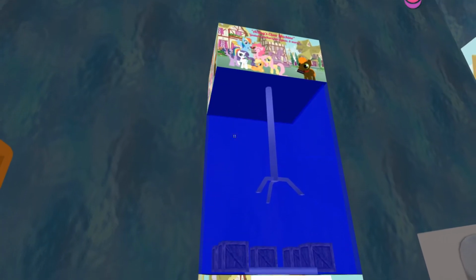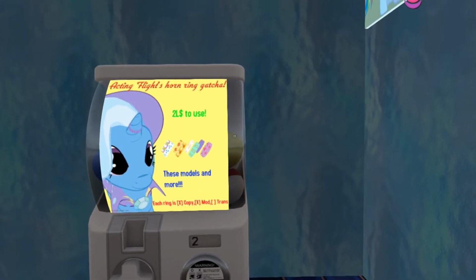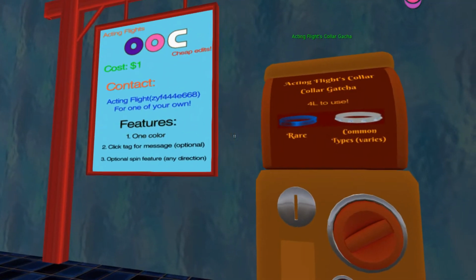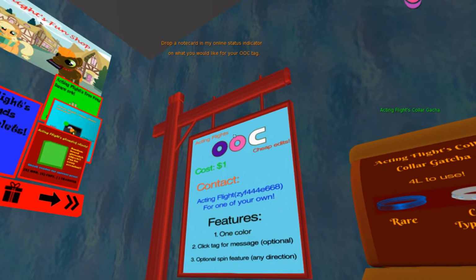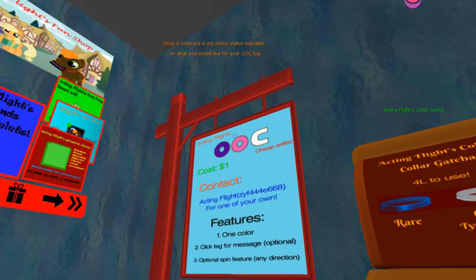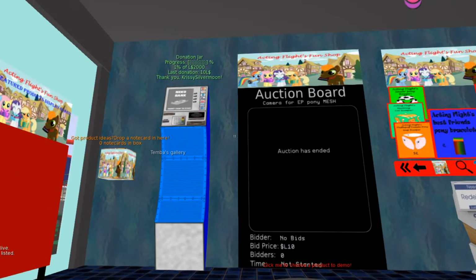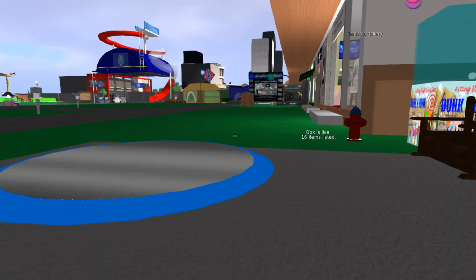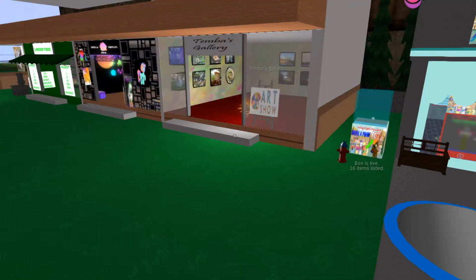Looks like we have a claw machine here. Some horn rings. So a little bit of everything here, apparently. Apparently they have an auction thing here, at some points. Now that's high for that trampoline.